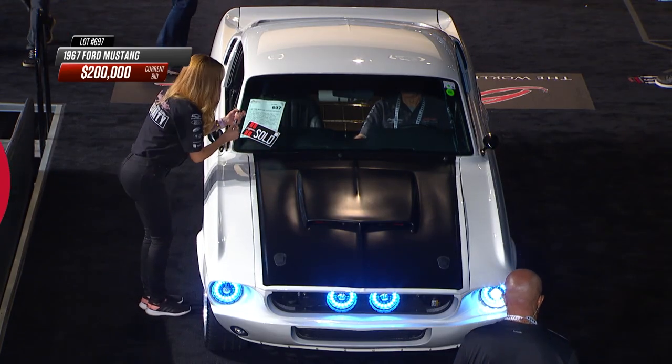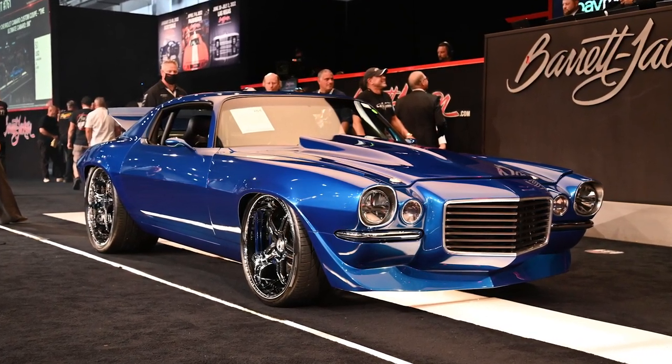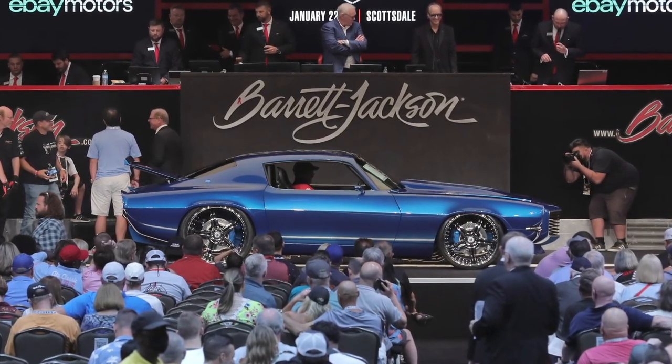$200,000. When it comes to muscle cars, it's hard to have too much, and that's the case with our number three muscle car sale from Houston, Texas. It was a 1971 Camaro. It was called the Ultimate 598, 598 cubic inches. It pumped out 800 horsepower. They even had a video of this car going over 200 miles an hour.